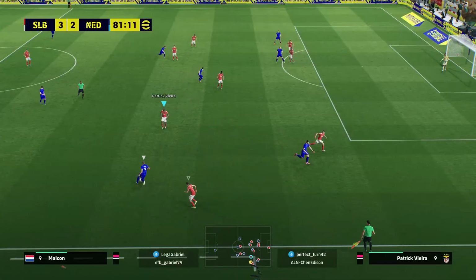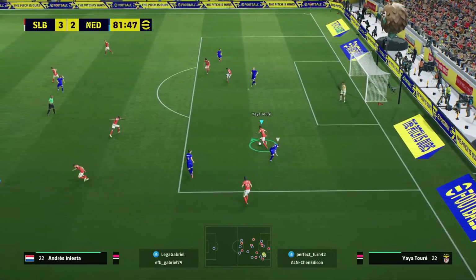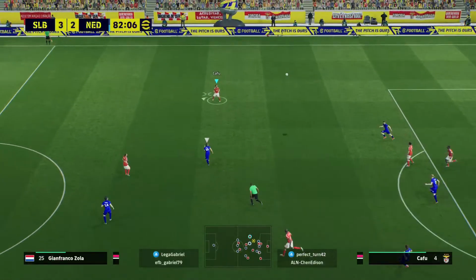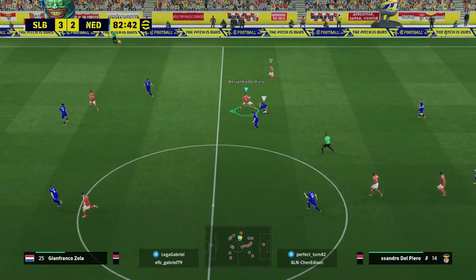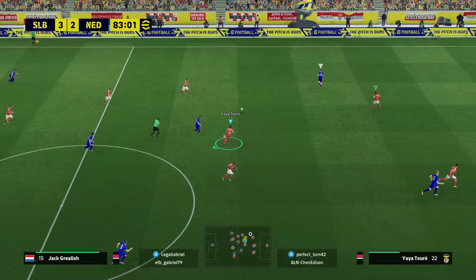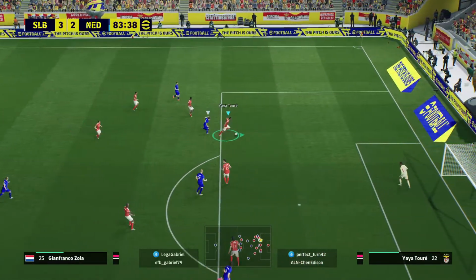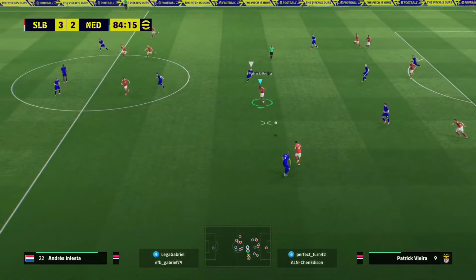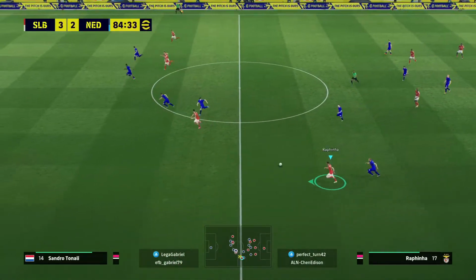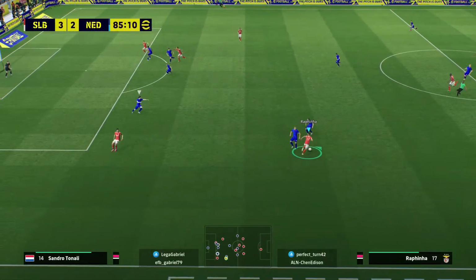Maicon can see things others simply cannot. Good read, needed to be. Cafu. And it's Del Piero. Gets a good foot in there. And here's Grealish. Zola. Zola really struggling to influence the game. They're just trying to negate his influence, and it looks like whatever it takes.